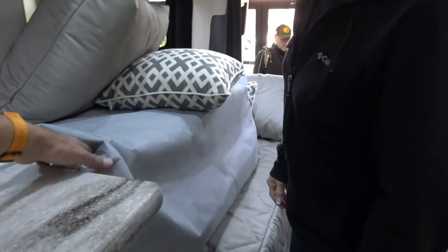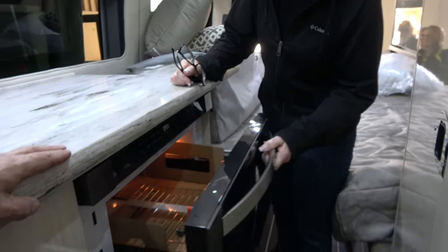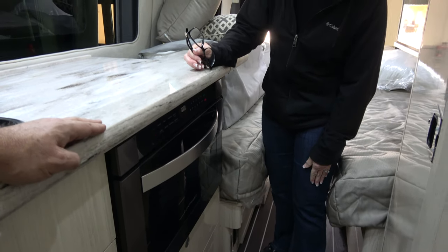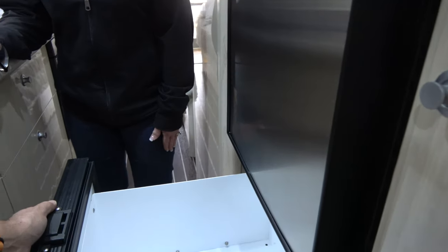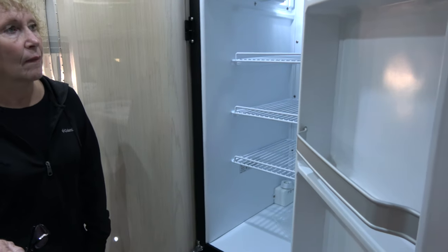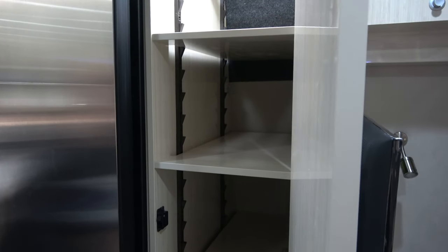Look, there's pieces here that you can put in the center to make it a king bed. Microwave? Look at that. How neat. However, there's a freezer. And the fridge. It's narrow, but it's deeper. Second closet, or a pantry. Could be either, because it has a closet rod in it, so you could take the shelves out.